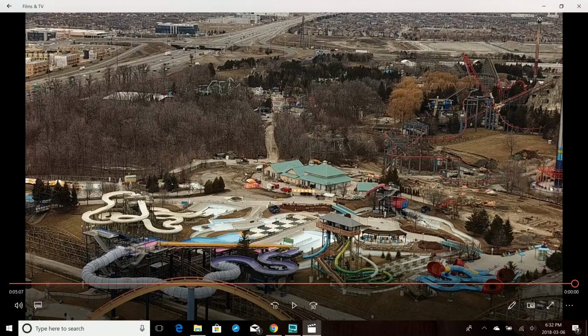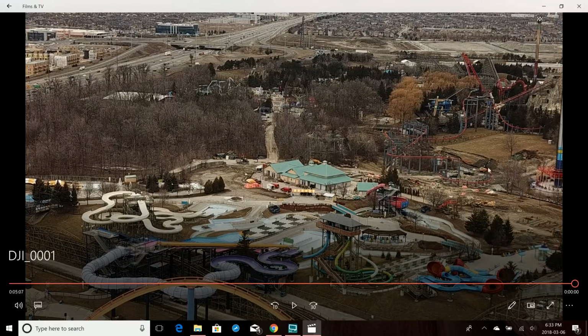Yep, I have the same fear when I am on Vortex. Too much Final Destination for me, right? Like this part right here, I'm just literally the whole time like, please don't derail, please don't derail, please don't derail.